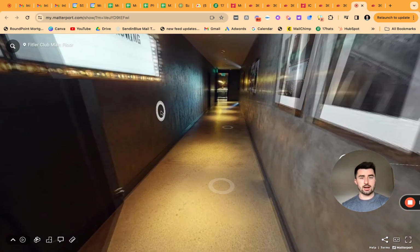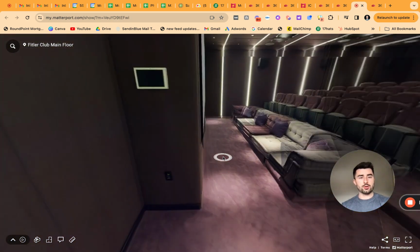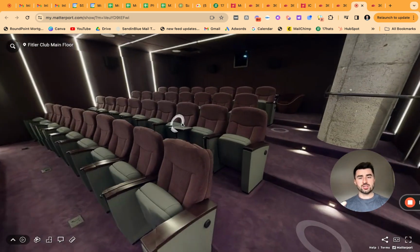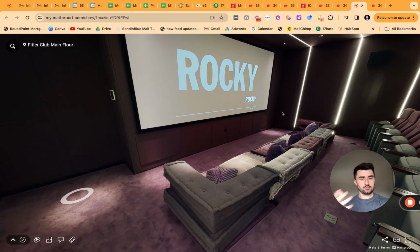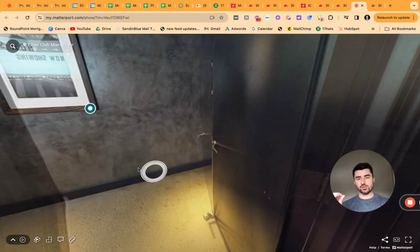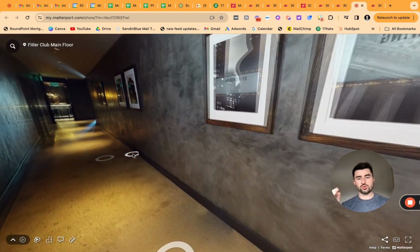Some people are going to care about the movie theater, right? Let's go in here. Some people are going to care more about the bar area, the dining area, the ambiance, the outside area. People care about all these different kind of things. It all goes back to just us being different human beings at the end of the day, right? You got Rocky playing here. So again, virtual tours are just so much more dynamic than videos. And I keep saying this over and over because it's so true.